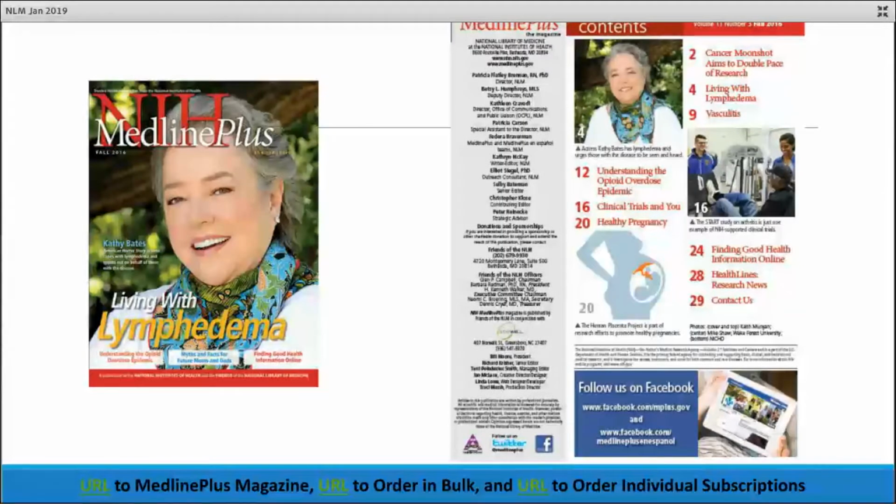MedlinePlus actually has a magazine that comes out, so you can order it in bulk, or you can order individual subscriptions if you want to leave them out for faculty and students to check out. The idea of the magazine is to present you with the best and reliable, up-to-date health information. We actually get copies here for our students and leave them out, and they do get used. They do get read. We actually catch them reading them. So I do encourage you to order them.